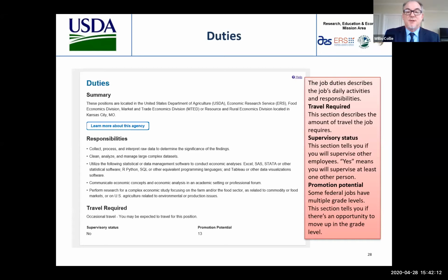Then you get to a section called duties. And it starts with a summary of the position, and then it tells you the actual responsibilities. And they're usually bulleted, and there's four or five key responsibilities. In this case of an ERS economist at the GS-9 level, you can see what these responsibilities would be. It also tells you that there could be some occasional travel involved, that you would not be supervising other people. So under supervisory status, it says no. And that there is promotion potential to the GS-13 level.